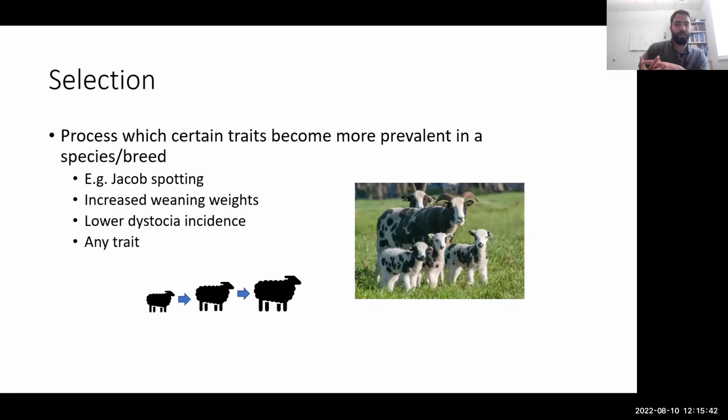And really this is just our process where we're making certain traits more prevalent. A really good example of this is the Jacob spotting. During that breed development, they selected just for those spots and for certain characteristics. So that became fixed within that breed. But we can select on really any trait at all.